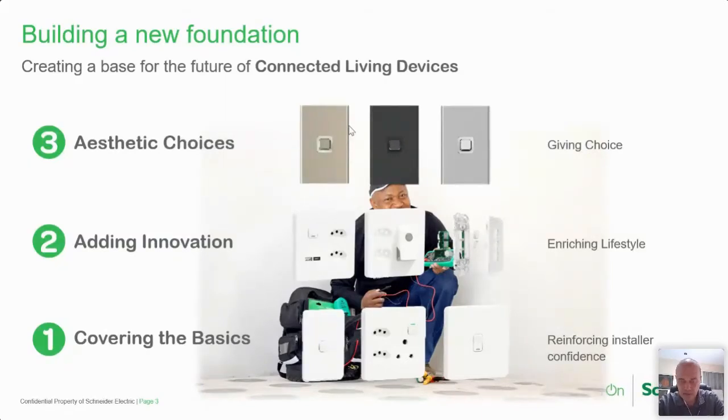So we're also enriching the lifestyle, and by the same, we're adding innovation. We're launching the USB socket outlet. It's both an A and a C-type USB. We have the night walk sensor with a built-in LED light. Also, we have the electronic modules. Hence, we have the PIR, the USB module, and the rotary LED dimmer.